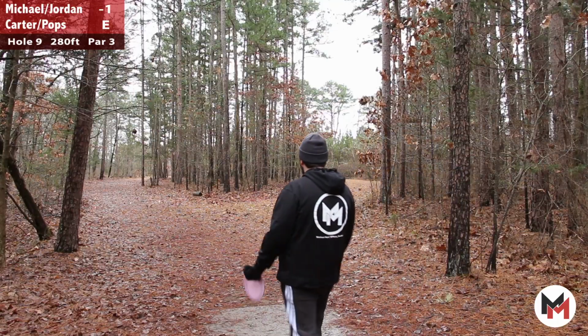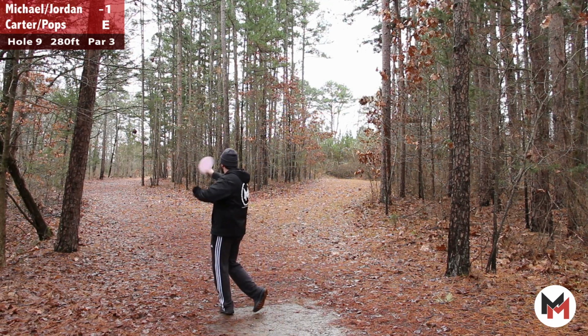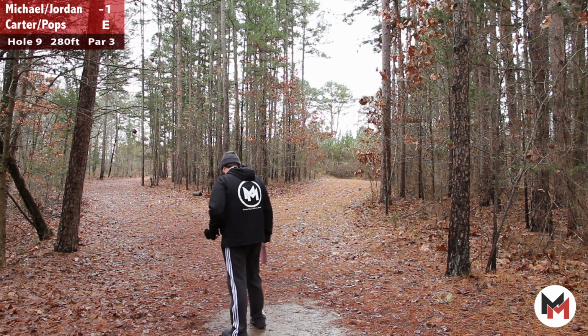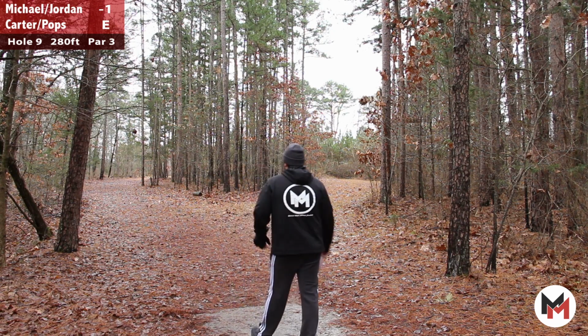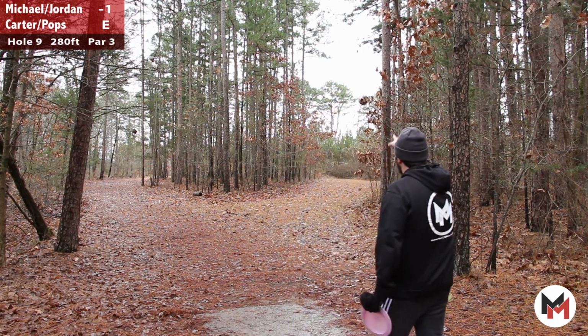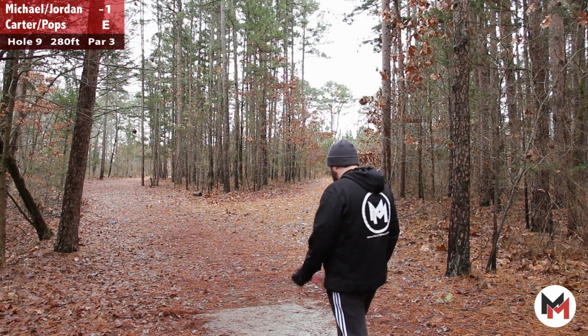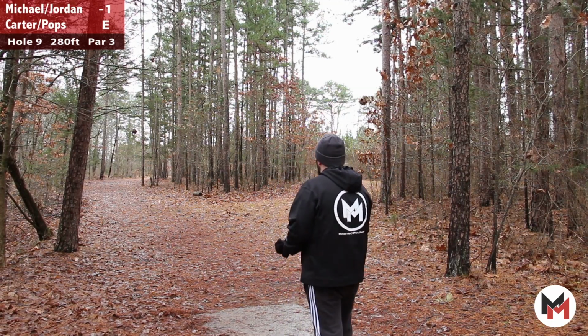Hole 9, 280 feet. There are two different fairways that you can take on this hole. The left-hand side is a bit of a tricky side. There's a bunch of trees that stick out at the very end, making it a tricky forehand. And then there's also a big sky hyzer that you can go over a whole bunch of trees and shrubbery to access the green. We'll see which one Carter chooses.